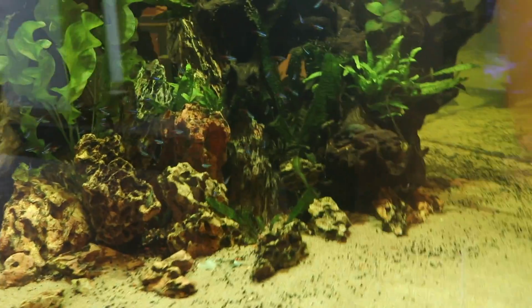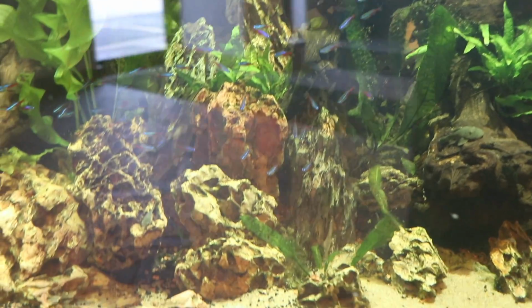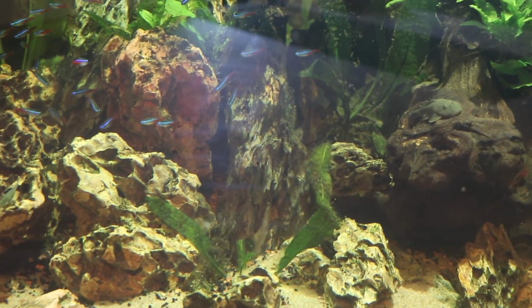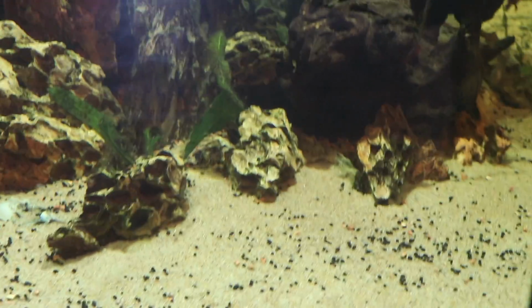All right, and so here we have the large freshwater setup. We got some neon tetras in the back. We've got a lot of live plants. There's a pleco in there wanting to get in the picture. Really nice use of stone. I like the substrate. It's a coarser type of sand. Definitely something that looks very nice. And so this is a great setup.